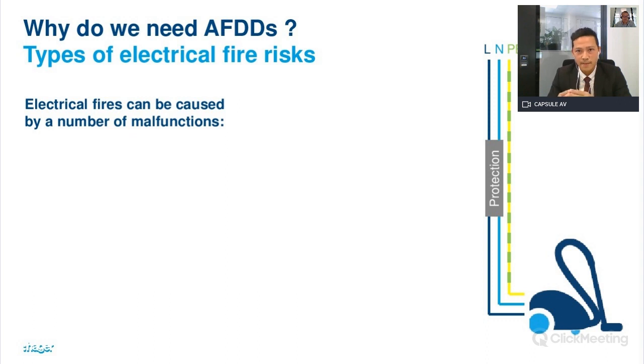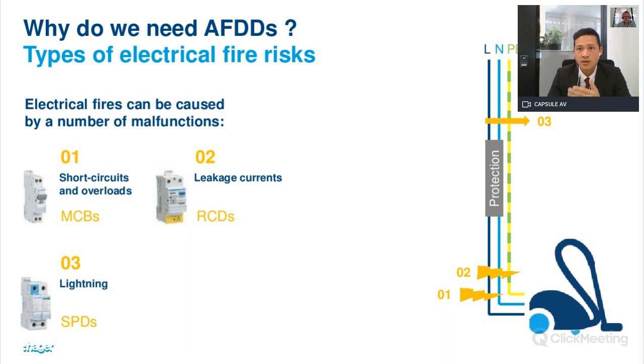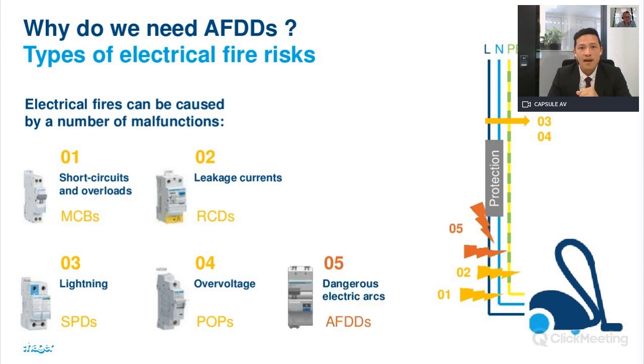Types of electrical fire risk. On the right of the screen, you are seeing an electrical circuit of a vacuum load: the line, neutral, and protective earth conductor, protected by protection means. Electrical fires can be caused by a number of malfunctions: short circuits and overloads, protected by MCBs, miniature circuit breakers; leakage current, protected by RCDs, residual current devices; lightning, protected by SPDs, surge protection devices; overvoltage, protected by POPs, power frequency overvoltage protections; and dangerous electrical arcs, which are protected by AFDDs.